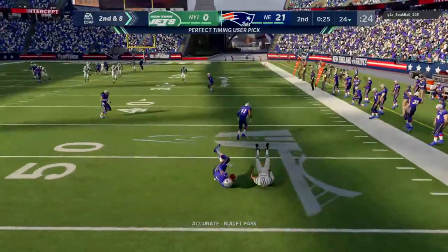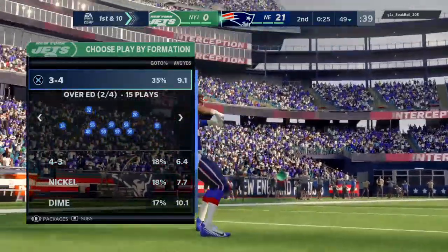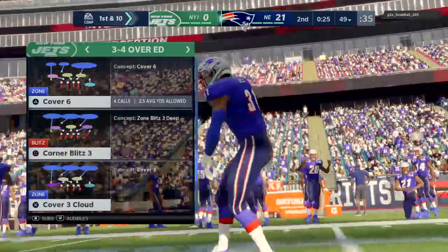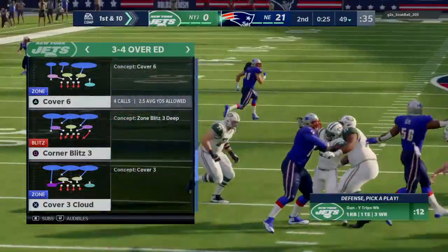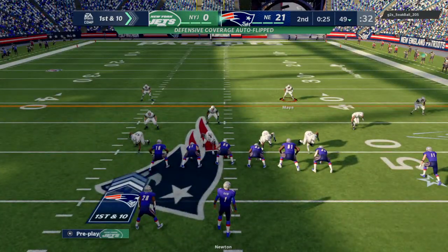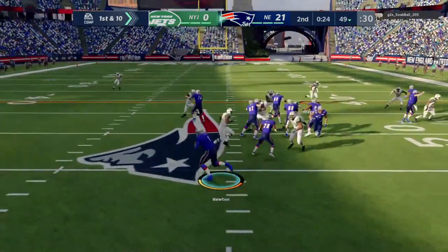Now a clash of bodies here, and it's intercepted. Picked up by Jonathan Jones. And they get the football. They'll set up shop at their own 49-yard line. The Patriots take over 1st and 10 at their own 49. Very good starting position for the Patriot offense as they come up 1st and 10, just shy of midfield at the 49.